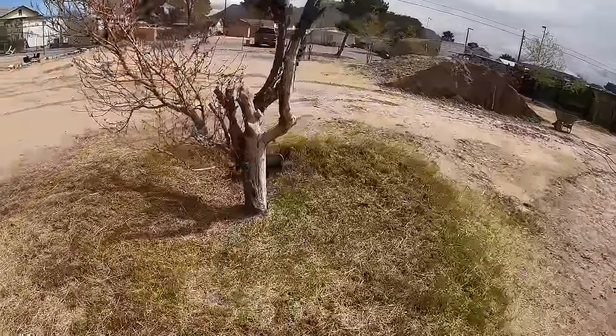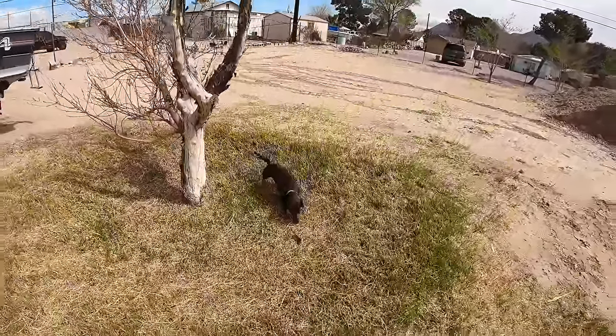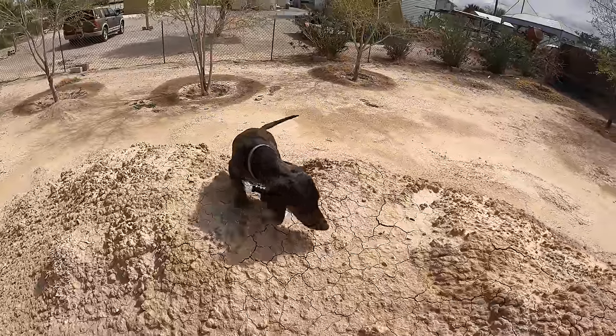He went and found the only grass patch on the property. Look at that, that's nice grass, huh, boy? You little desert dog.